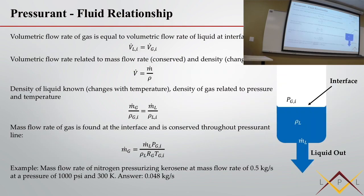So Mike, when you were sizing Hydra, did you basically just assume the maximum flow rate of fuel that you were aiming for, and then size the nitrogen bottle based on that?